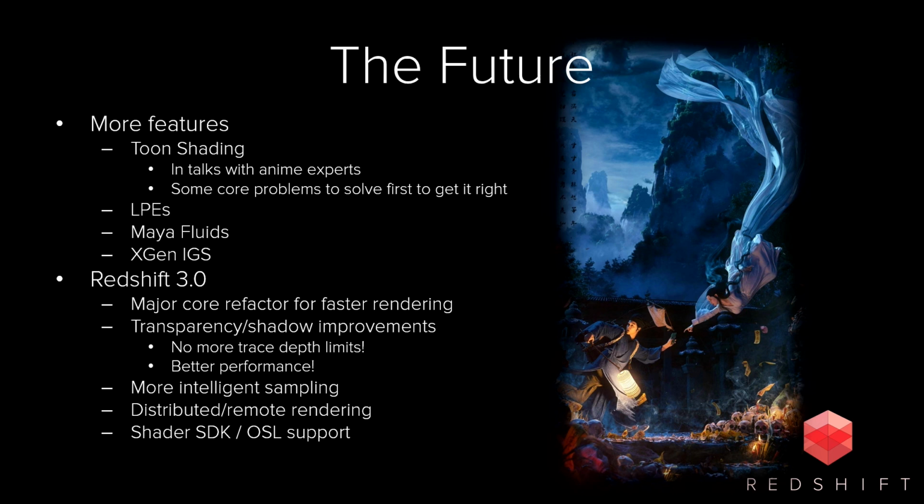And when we do that, OSL support will come after that, which is something we're really interested in supporting, as well as MDL. So that is it from me.